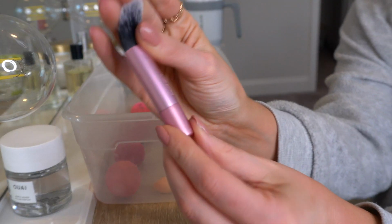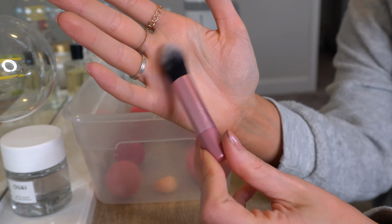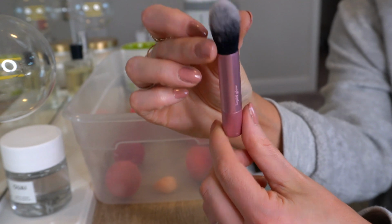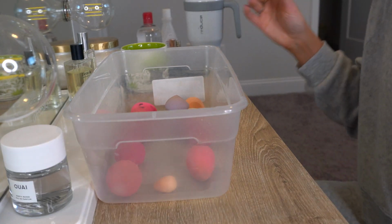And last but not least is this little baby Real Techniques, what is this called? Liquid Glow brush. So I guess this is supposed to be for like a liquid highlight or something. Just a little mini. I don't think I'll use it. So I'm gonna get rid of that one.